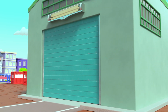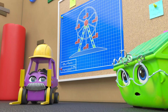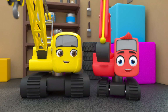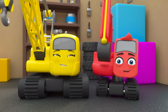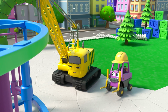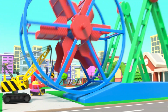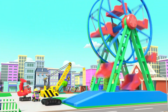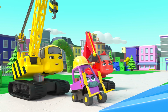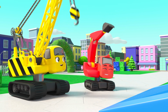It's a bright new day at Construction HQ. Diggly and Daisy are so excited to see what they'll build today. Oh wow, a Ferris wheel. This will be so much fun. Now they're at the fairground. The wheel is almost ready. Daisy is just lifting it up. Boing. There, it's finished. But who's going to take a ride in it first? Hooray! Digley is having a go.